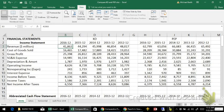All right, before we go making ratio comparisons on these two companies, I want to briefly walk through the financial statements for Coke and Pepsi. And this is for calendar years 2012 through 2016. KO is Coca Cola, PEP is Pepsi. Those are the stock symbols for these two companies.